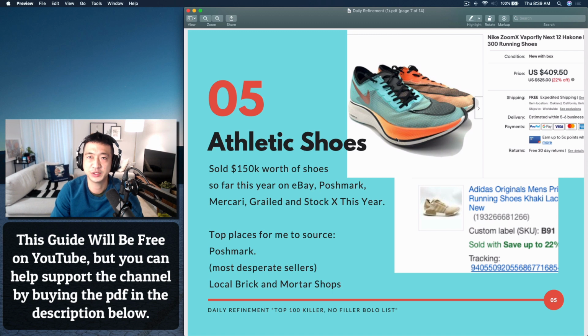Top places for me to source are definitely Poshmark. Poshmark for me has been slower this year. It has the most desperate sellers, so that's where I picked up these Vaporflies for $200 and sold them for $410 on eBay. So just for me personally, I don't know if you guys have any experience with Poshmark, it's been slower. So that's where I'm doing a lot of my sourcing, and local brick and mortar shops is actually the largest sourcing opportunity for me personally.